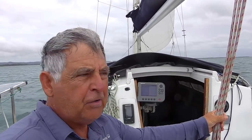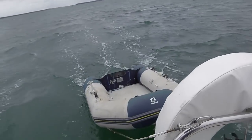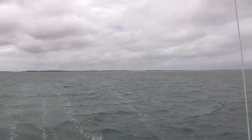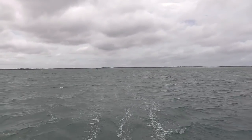It's blowing about 20 knots at the moment, and has been gusting about 25. I think when I pulled the anchor up, it was blowing 25. But anyway, it's down to about 20 now. I've moved about a mile and a half from where I had anchored. I'd anchored in the centre of the screen over there. This is the channel behind me.